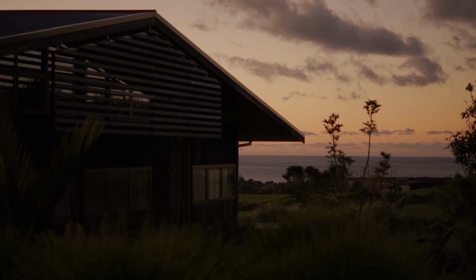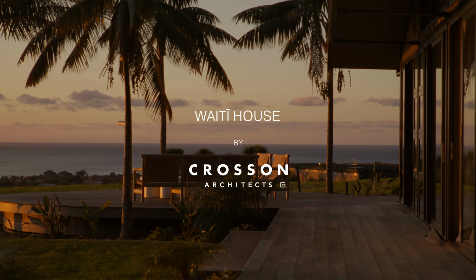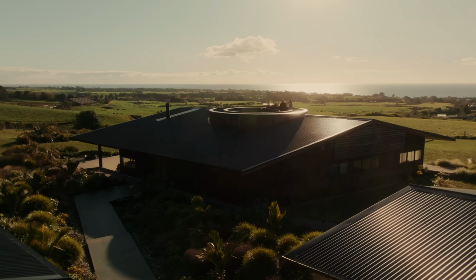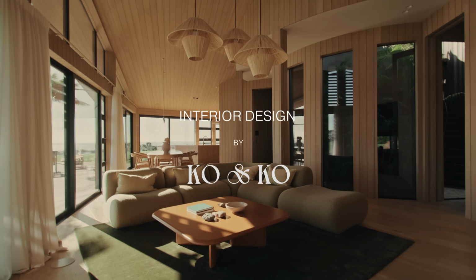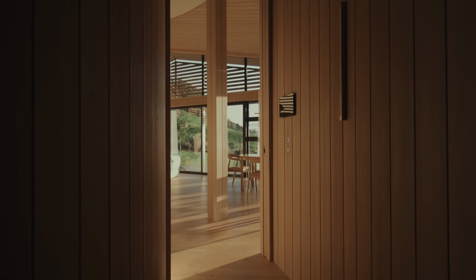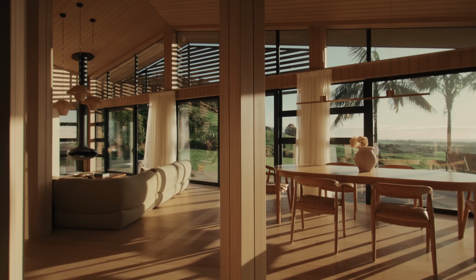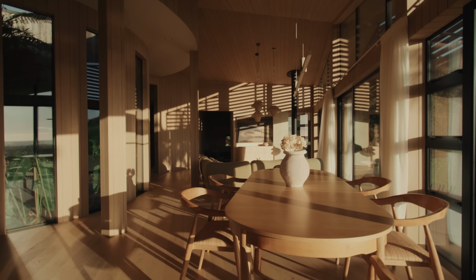When people are at this home, what I would love to know that they feel is that this is a piece of craft, a piece of thought, a piece of carefully considered architecture that leaves them with a sense of joy, a sense of wonder, a sense of possibility and excitement.